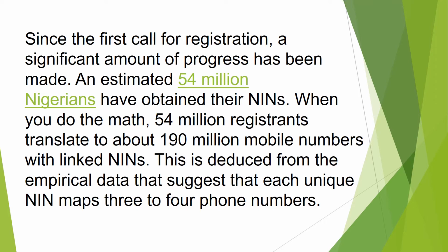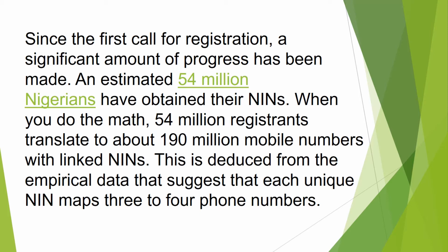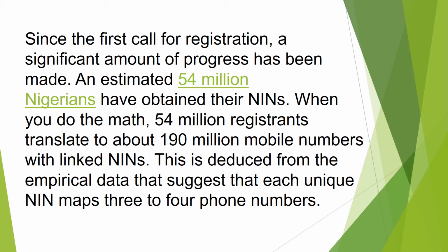Since the call for registration, a significant amount of progress has been made. An estimated 54 million Nigerians have obtained their NIN. When you do the maths, 54 million registrants translates to about 190 million mobile numbers with linked NIN. This is deduced from the empirical data that suggests that each unique NIN maps to 3 to 4 phone numbers. So that means one person could have like 5 SIM cards. Yeah, seriously, there are people that have a lot of SIM cards.